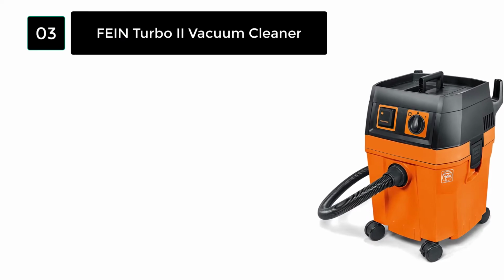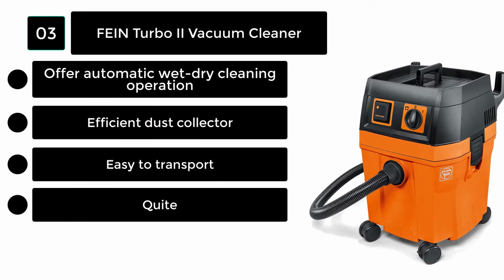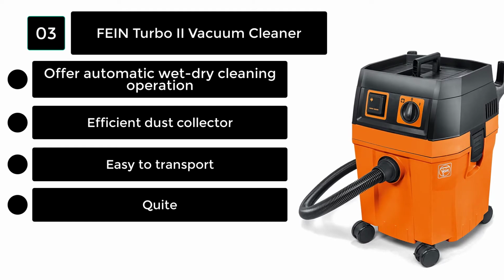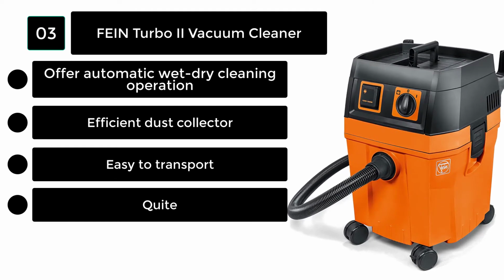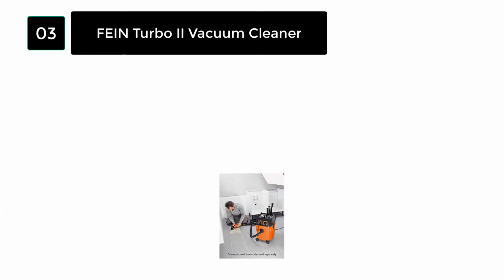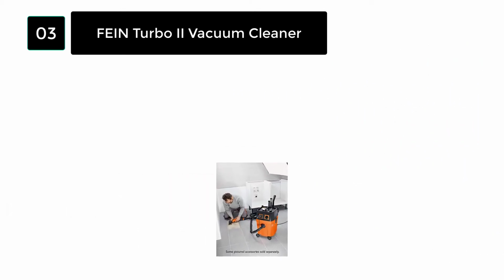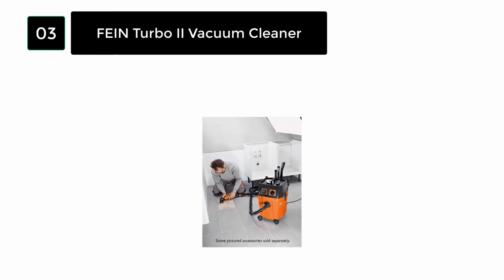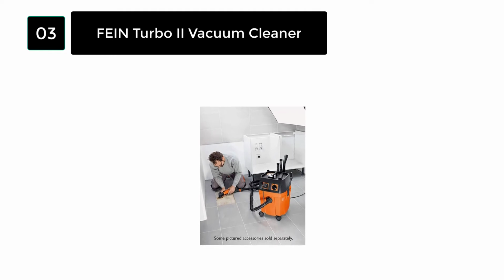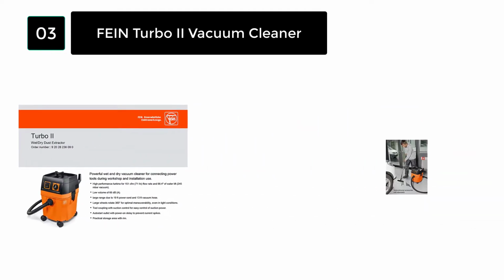Number 3. Fine Turbo 2 Vacuum Cleaner. Fine Turbo 2 Vacuum Cleaner is the perfect bait for those who are looking for the best wet-dry vacuum. The Auto Start Wet Dry Vac lets you pick up both wet and dry materials without having the hassle of switching it. In simple words, you don't need to stop your cleaning operation repeatedly to convert the vac between wet and dry. As a result, you can save a lot of time.